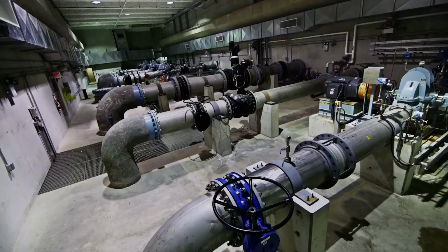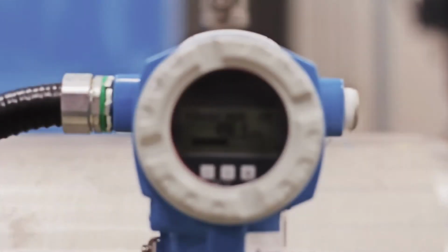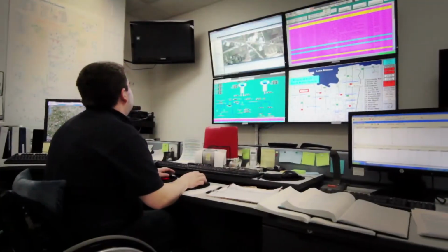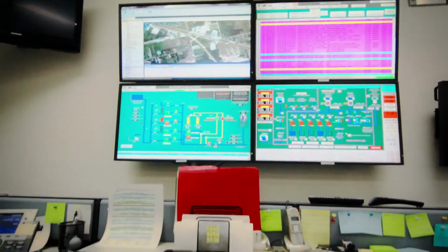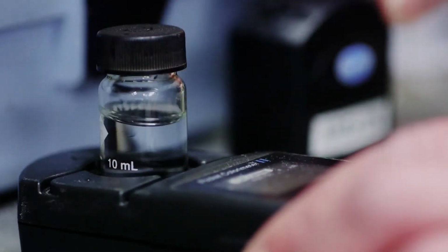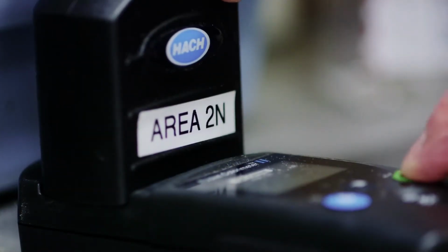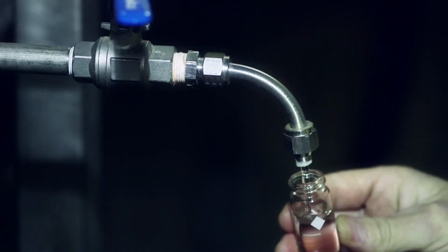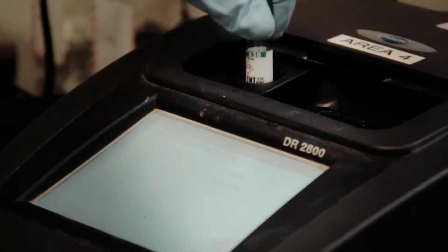This is a massive, complex network. We monitor and control thousands of parameters in real time from the operation center with our Supervisory Control and Data Acquisition System, or SCADA for short. To be sure everyone's water is clean and safe, we measure the quality of our drinking water at every point throughout the system, taking samples and conducting tests every day, more than 35,000 a year.